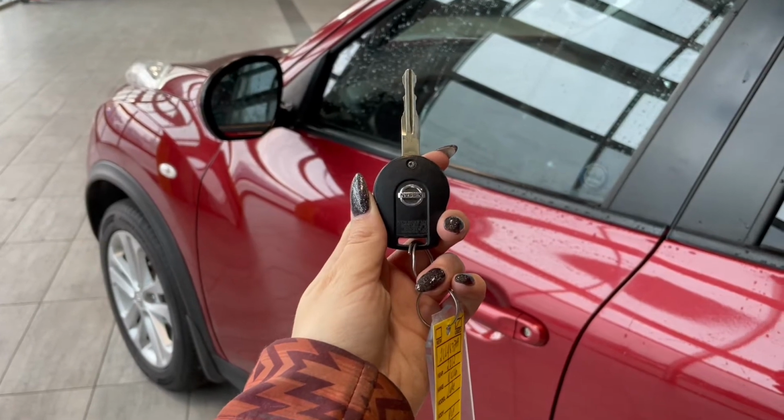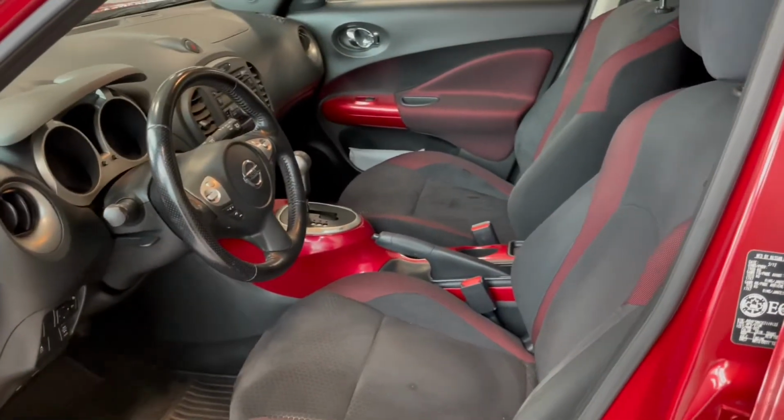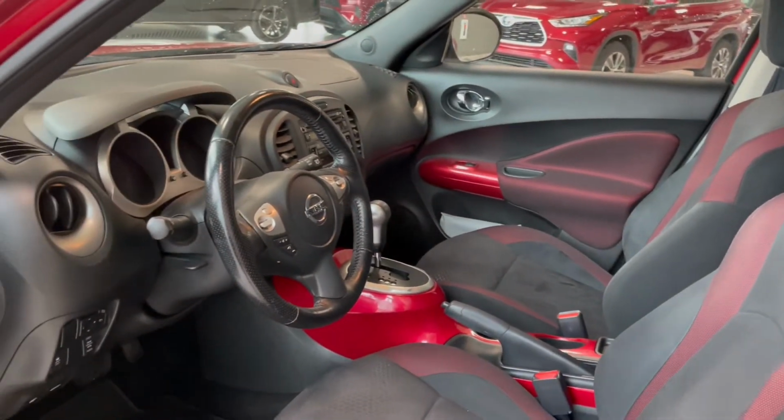Entering the vehicle, we have our key with our lock and unlock. Taking a first look inside, you've got gray and red cloth interior. This Juke also comes equipped with all-weather floor mats.